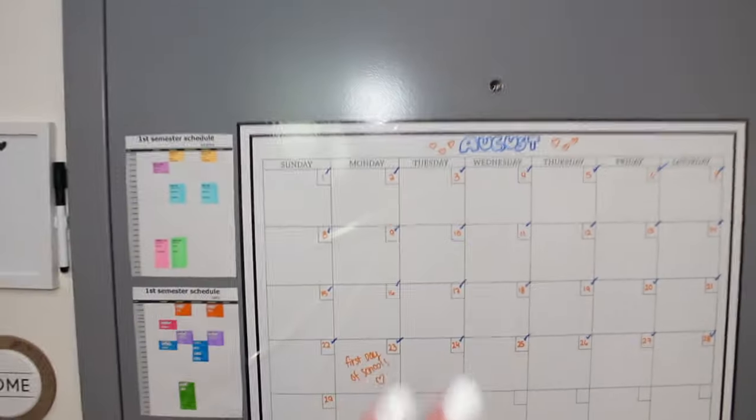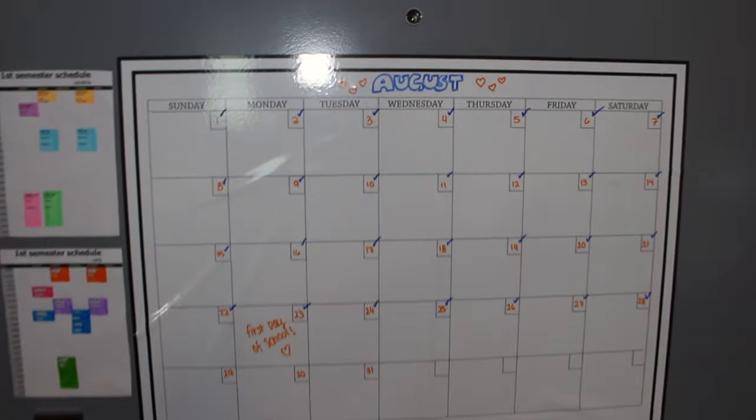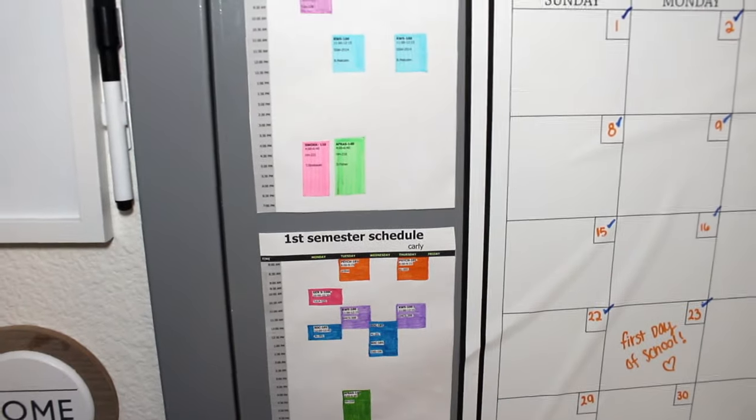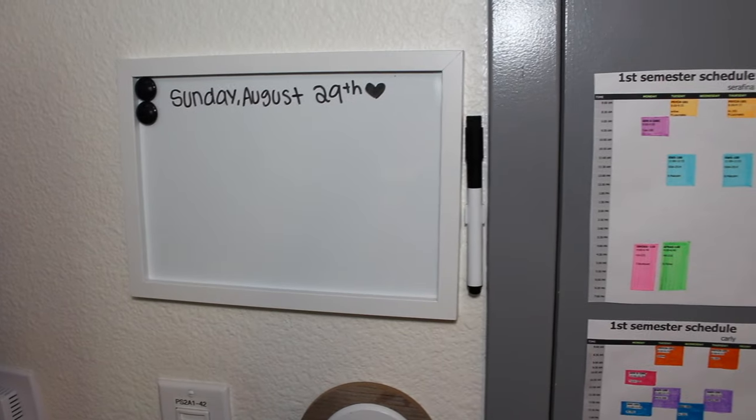Behind the door, we have our monthly calendar that is a whiteboard. Our schedules, mine's at the top, Carly's at the bottom, so we can see which ones we can walk together and just see where each other are. It's a whiteboard, and people just always come in and write stuff.